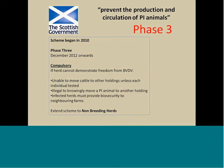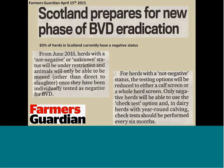If we come closer to England and Wales and talk about Scotland, the Scots are now entering the 3rd phase of their eradication programme, and everything Scotland has done has hinged around trying to prevent the production and circulation of these persistently infected PI animals. What's happening there now is they're making the scheme compulsory, and if a herd cannot demonstrate freedom from BVD, regulations prevent that herd from moving animals to other farms without individually testing them first.